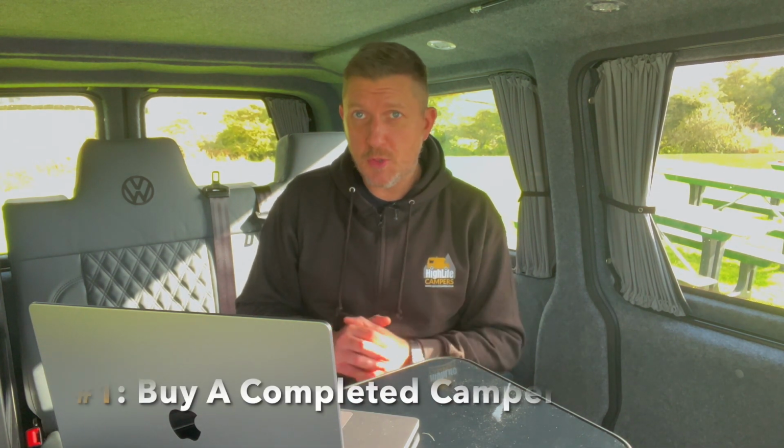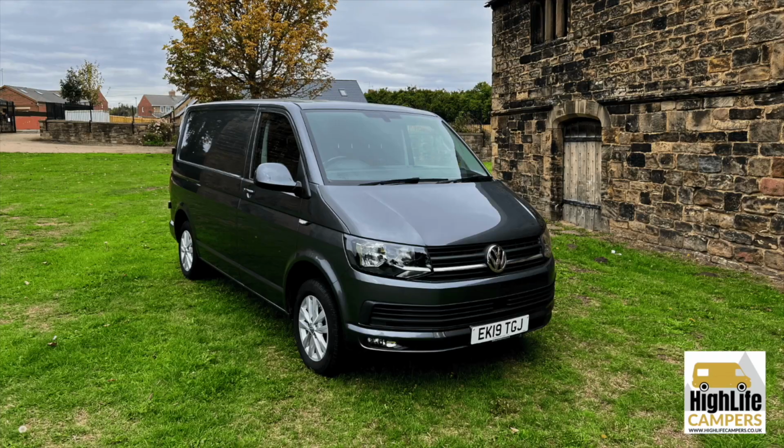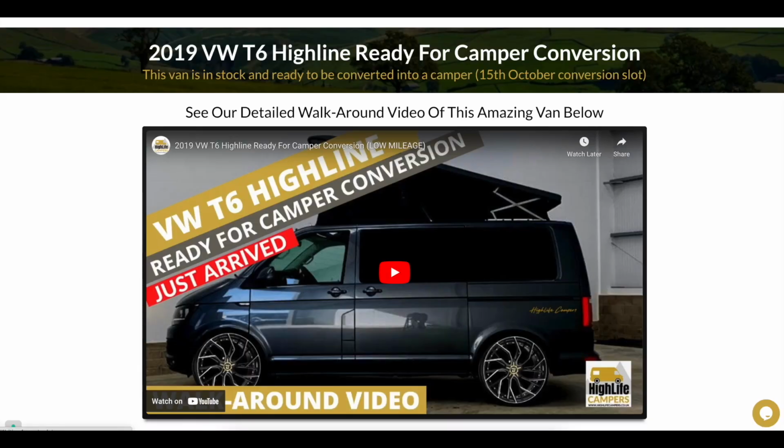So the first option that we offer all of our customers obviously is to buy one of our completed camper vans. So we buy regular VW Transporter base vehicles and then we turn those into high-spec campers and then we sell them to our customers. But where we differ from a lot of conversion companies out there is that when we buy base vans, we actually market that base van plus the conversion package. And this gives our customers the opportunity to not only get an amazing base van, but also get to choose the spec and the extras on their camper.